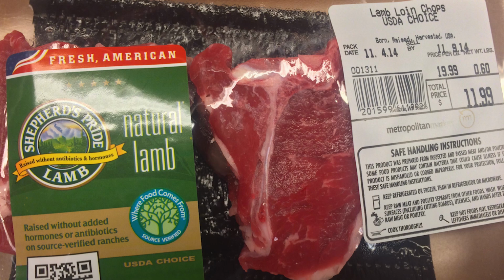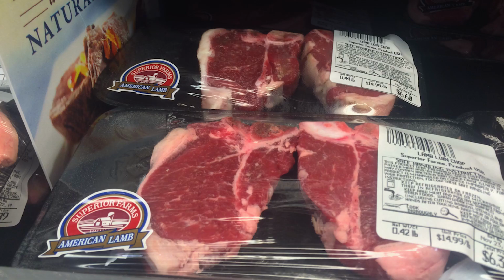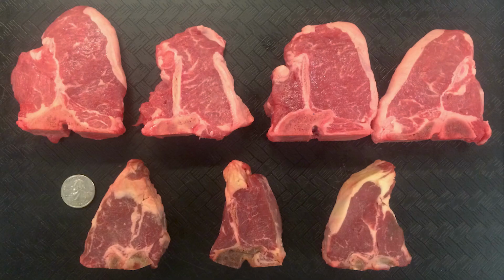Increased rack and loin size provide hotel and restaurant trade the bonus of larger lamb rack and loin chops at the center of the plate. This is primarily due to increased lamb carcass weight, not just generalized muscularity over global competitors.